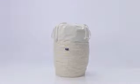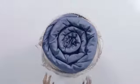The duvet arrives in packaging inspired by its origins. The cocoon, the woven basket, makes for a beautiful laundry or storage basket.